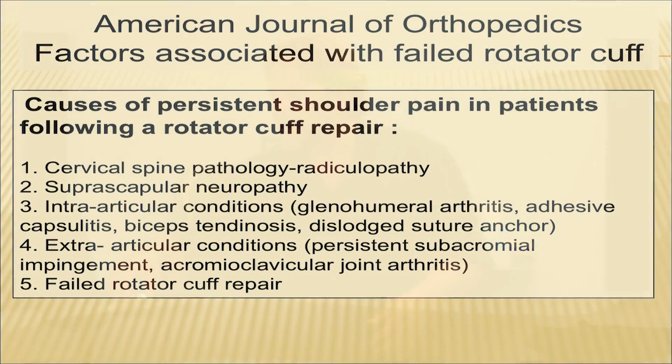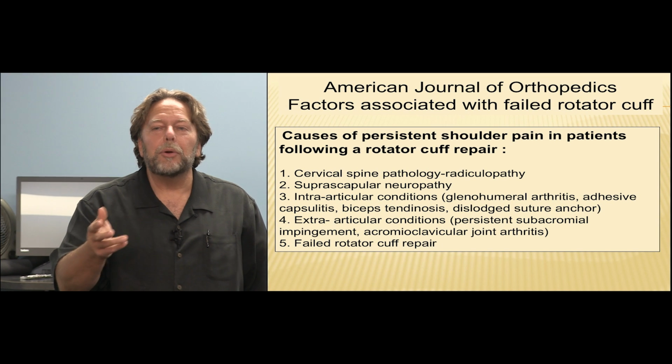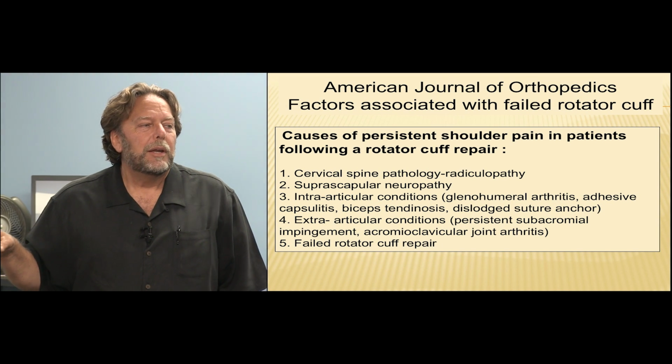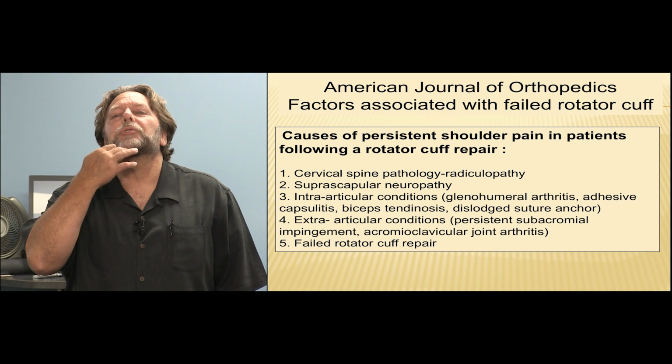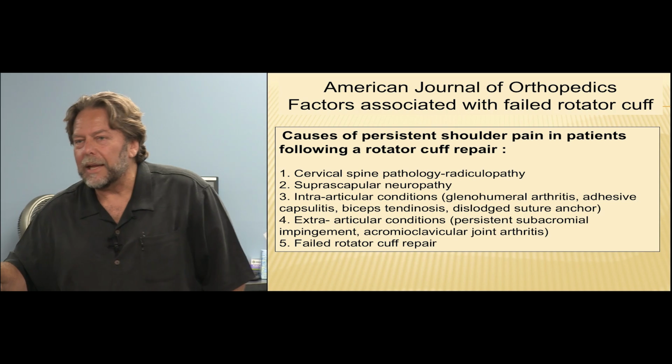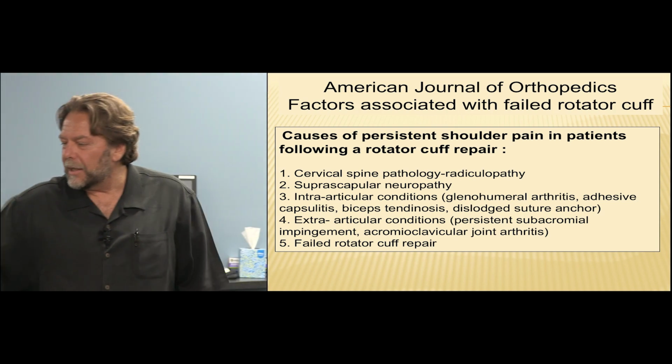Again, the American Journal of Orthopedics. Persistent causes of shoulder pain following a rotator cuff problem. What's the number one cause? Cervical spine pathology and radiculopathy. Finally, we know that there's a problem with the neck. But remember, this is an orthopedic journal. Are they skilled in restoring natural curves of the body? No. If it doesn't involve a hammer, chisel, or a needle, it's not going to be done.